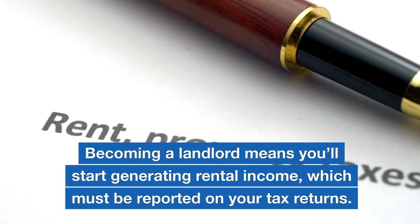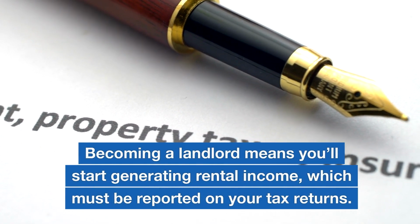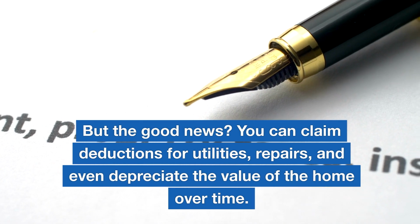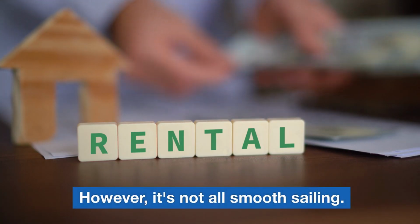Becoming a landlord means you'll start generating rental income, which must be reported on your tax returns. But the good news? You can claim deductions for utilities, repairs, and even depreciate the value of the home over time. However, it's not all smooth sailing.